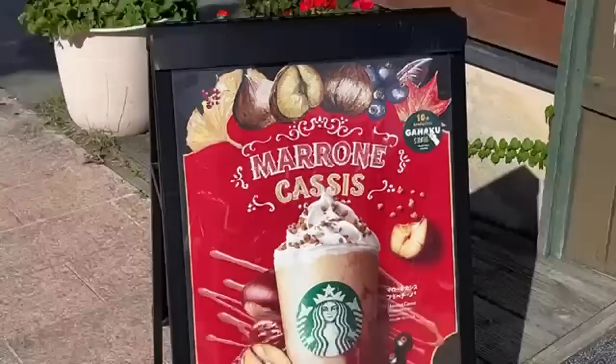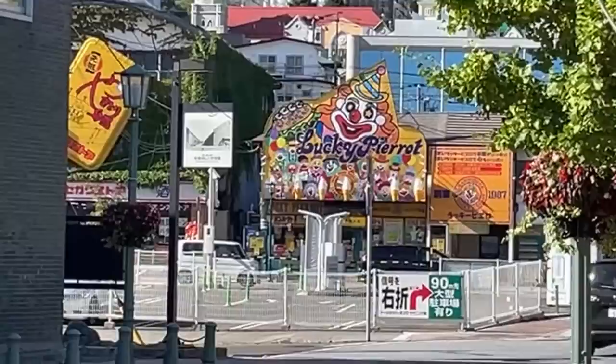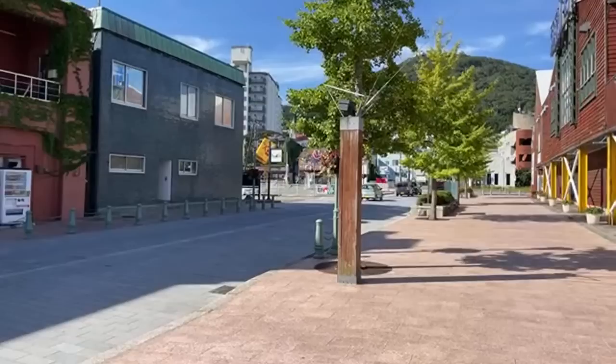Oh, yeah, that's even creepier. That looks like a horror house. Looks like you go in, you don't come out. Clowns, and I don't like clowns. Well, it's obviously working for Hakodate. Clowns everywhere. No, I don't. I like burgers. Do people want to be a clown? They don't do that anymore. It's like a 1950s thing, right?